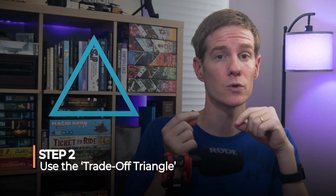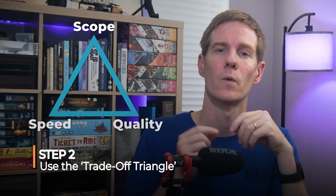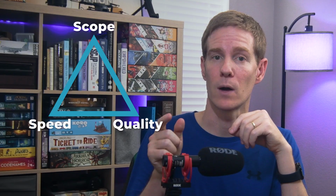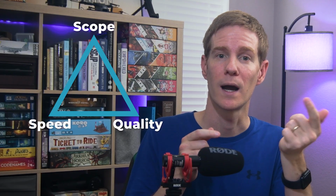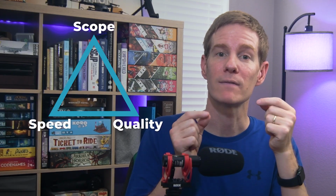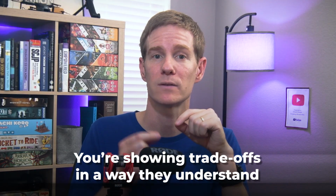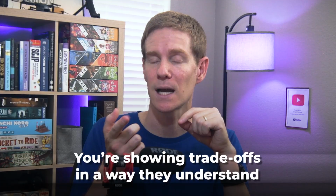Step 2. Use the trade-off triangle. When explaining to non-technical people, frame everything around speed, scope, and quality. You can have two, but rarely can you have three. Suddenly, you're not saying no, you're showing trade-offs in a way that they understand.